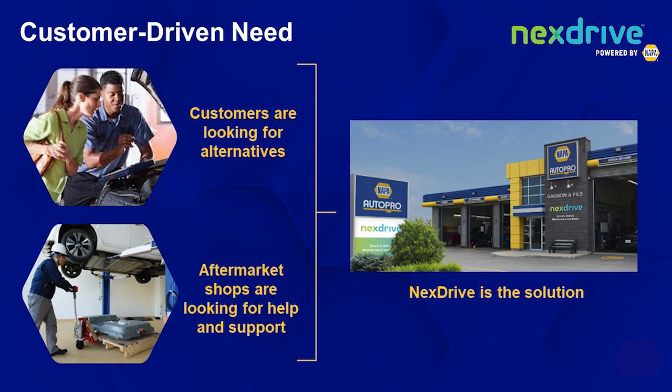Well, it's simply driven by customer need. Customers are looking for alternatives to repair and maintain their EVs. The only option they had before was going to the OE dealership. Today, they will have an option to go to the NextDrive authorized NAPA facility.